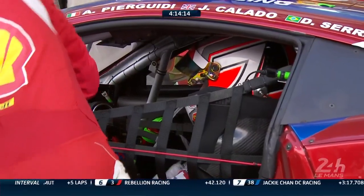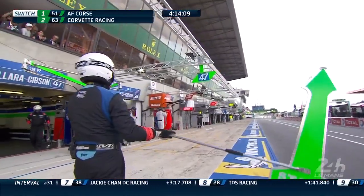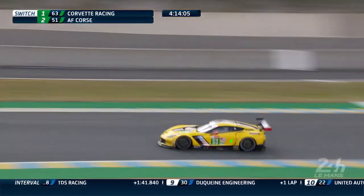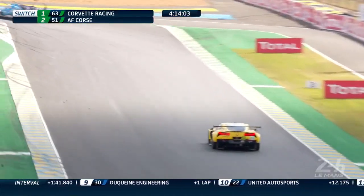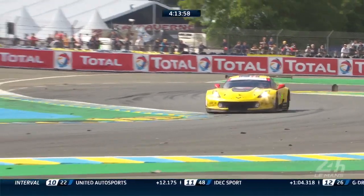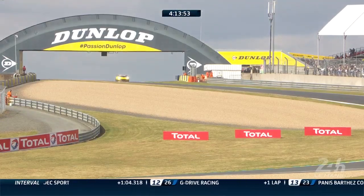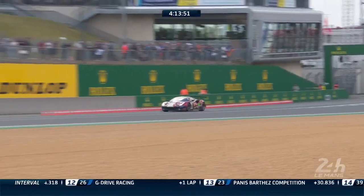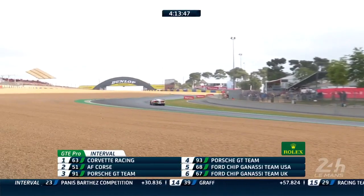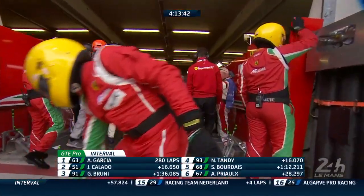What's the question? Well, I'm now trying to work out, can the AF Corse car survive without having to do an extra stop before the end? Because literally it could be one or two laps before the end, and they might have to stop, and then the Corvette will vault into the lead right at the end, as it has just done. As the 51 has stopped and comes back out onto the racetrack, 45 seconds, roughly, 16 seconds in arrears.